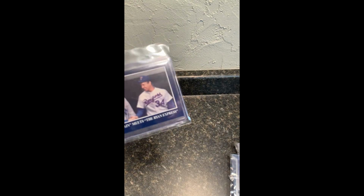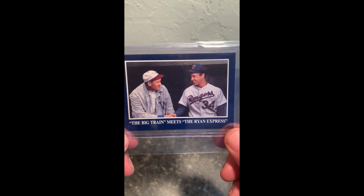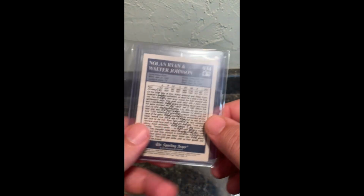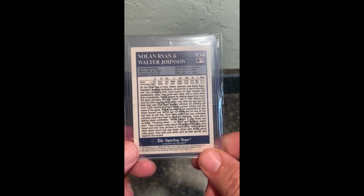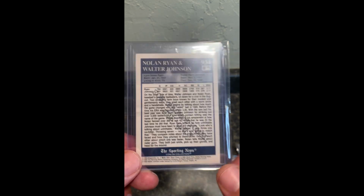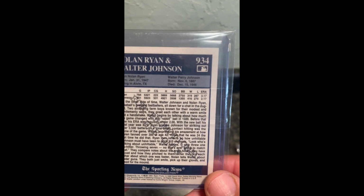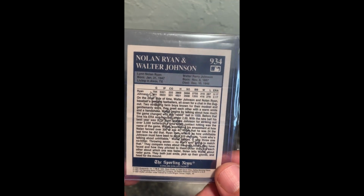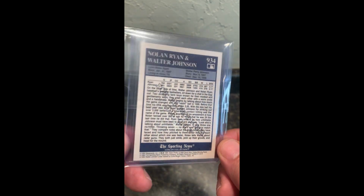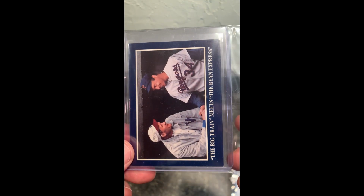So let me show you something real quick here, guys. Here is the other version of the card, which is the promotional version of the card. You can see here, promotional. What does that say? For promotional use only. There we go. So if you see that and you flip it over, the wording is on the right side. Okay, so let's get back to the other one.